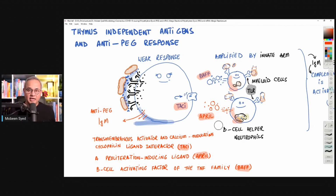Then we have APRILs. APRIL is a proliferation inducing ligand molecule. What does that mean, APRIL? Proliferation means the B cell would be asked to increase in number. So proliferation inducing ligand. Ligand simply means something that can attach with another thing. For example, in the case of SARS-CoV-2, the spike protein and the ACE2. ACE2 is the receptor, spike protein is the ligand. Ligand is anything that can attach with another thing. So APRIL molecules and BAFF molecules, they come and attach with the B cell. The result is B cells become proliferated and fully active and do class switching to other immunoglobulin types.